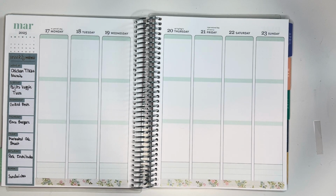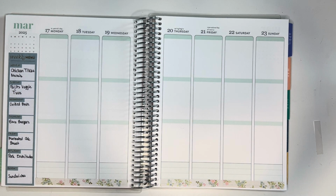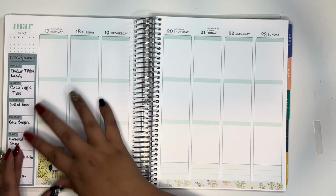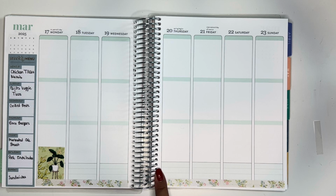I can also go through and maybe I'll get a passion planner to do like a walkthrough for you guys so you guys can see what a passion planner looks like for anyone who hasn't. But this particular sticker kit did come with some decor boxes, some washi style stickers, and things like that. Overall, very, very cute. I do love the quality of her stickers.